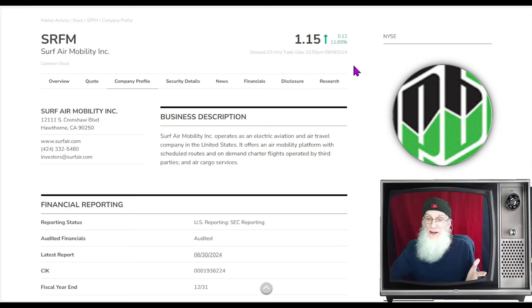Now, this is a hot penny stock on the New York Stock Exchange. We don't get a whole lot of them, but this comes with benefits over the OTC. First off, all of your transactions are free. You don't have to pay to get in or get out of these stocks. Second, you can trade pre-market and after market. You can never do that with the OTC.